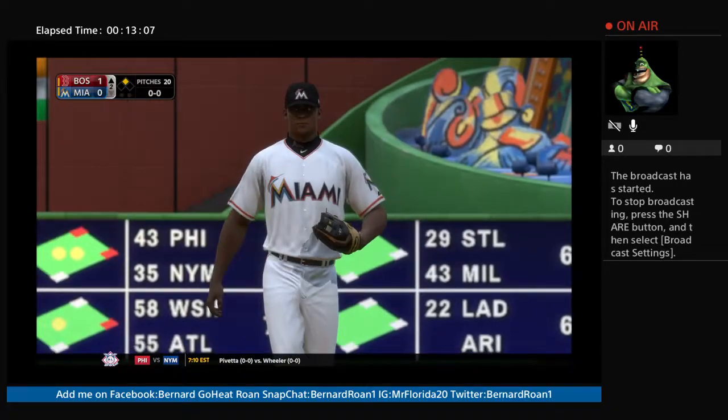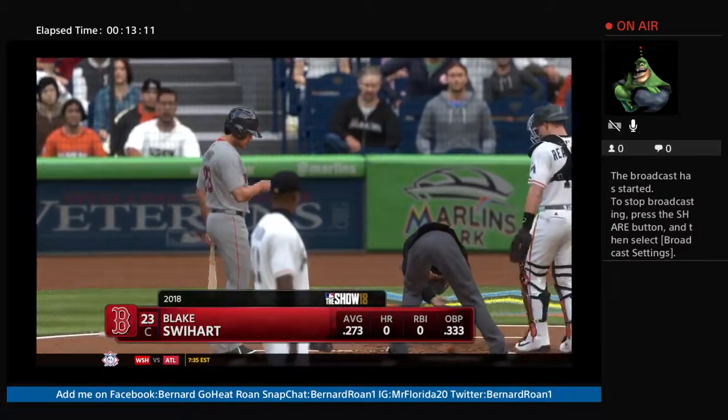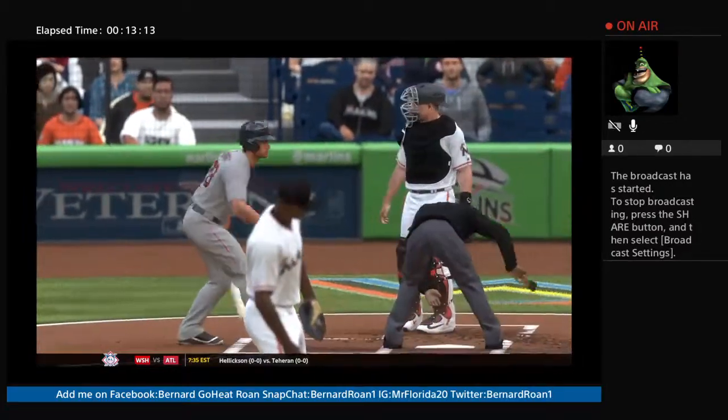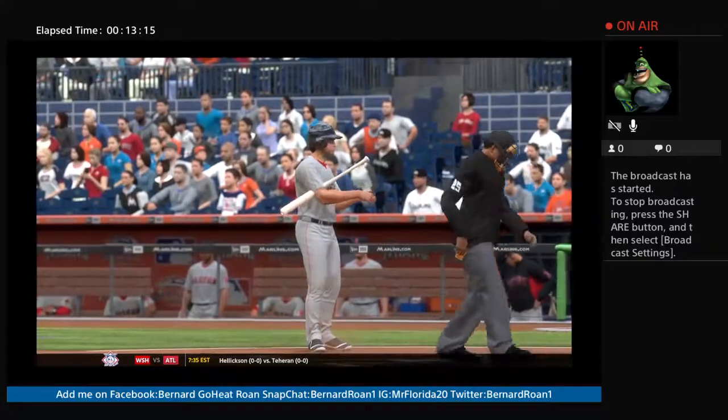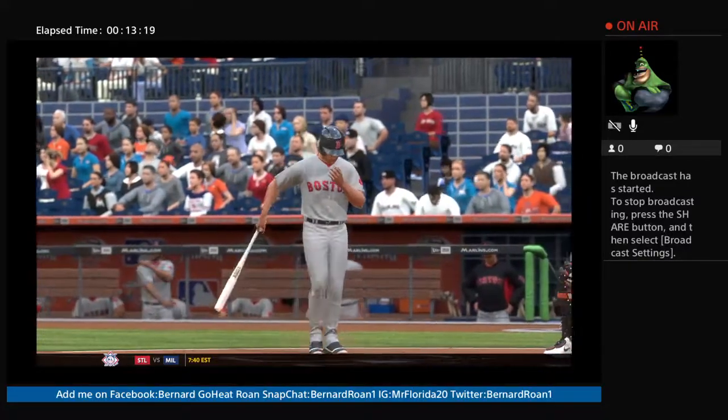Nice piece of hit. Now in the box, Blake Swihart. He'll get to take, I'm gonna run it pretty hard down, but I'm gonna punt it. I want to see what it's beating. I don't want to throw that ball and throw a pick. You know what I'm saying?